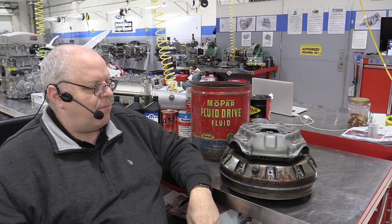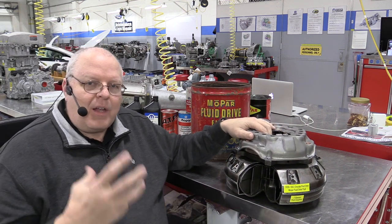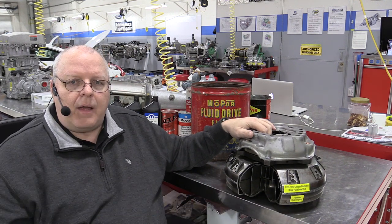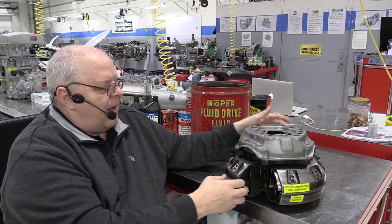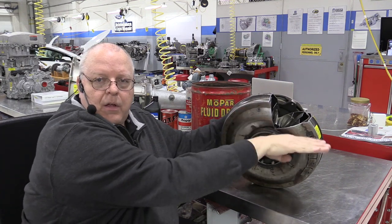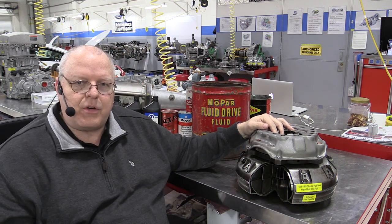Chrysler learned over time, though, that the fluid did not need to be changed because it's in a hermetically sealed housing. This fluid coupling is totally sealed. And come to find out, if you don't let any additional air in, any additional oxygen in, the fluid will react with the oxygen, and the oxygen will cause a little bit of oxidation of the fluid, but then you're left with nothing but nitrogen in place of the air in there. And this fluid coupling is only filled to about 80% with fluid. The rest is air.